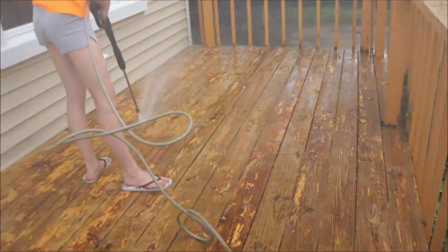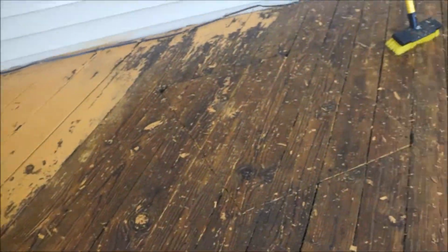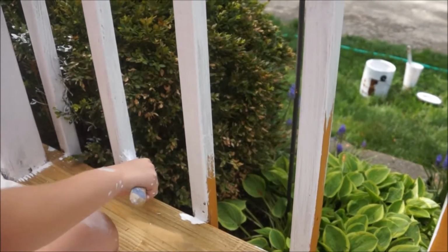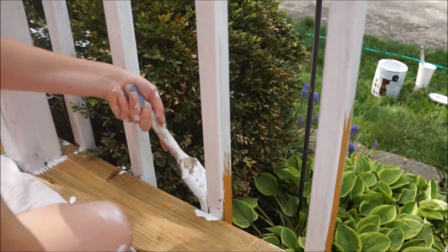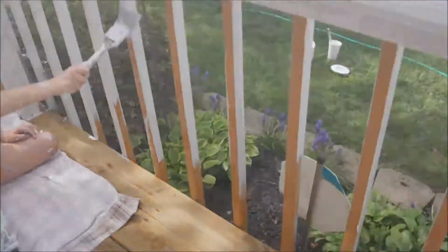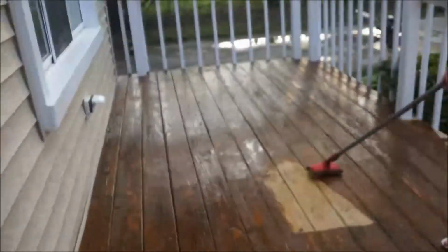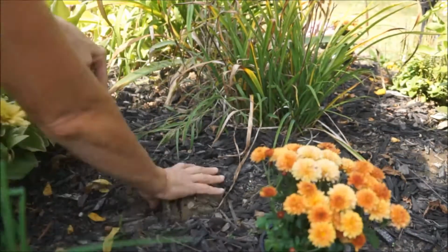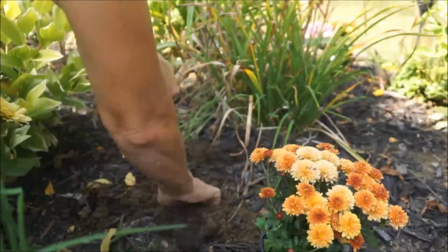Okay, first things first, we needed to go ahead and give the deck a good cleaning and take off all of the old stain. It was this funky orange, and I decided to paint all of the railings and top of the deck white, and then the floor of the deck this deep brown. I did have some of my family members help me from time to time. This project took about a week and a half, and it was a lot of work. I do have a deck in the front and also in my backyard as well.